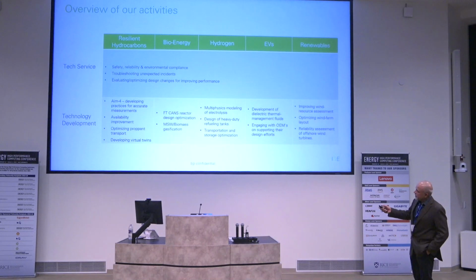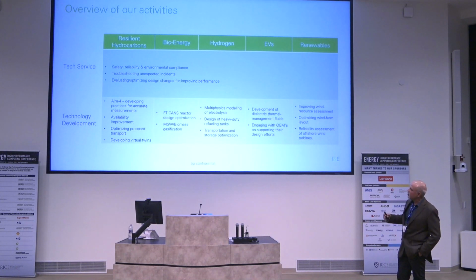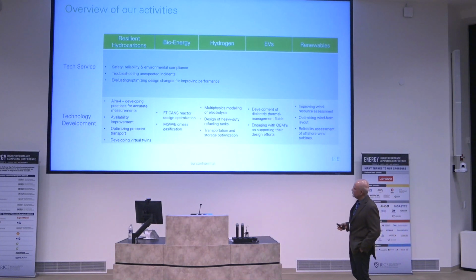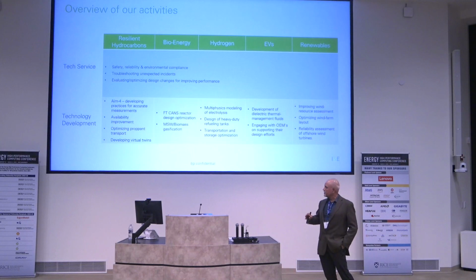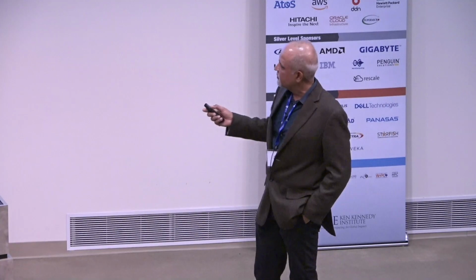But we also, the second bucket is a little bit longer term, a little bit proactive, what we call technology development, where we are really using this high performance computing for rapid innovation, development, and commercialization of new technologies, not only for our resilient hydrocarbons, but also for all these growth engines that we have now.